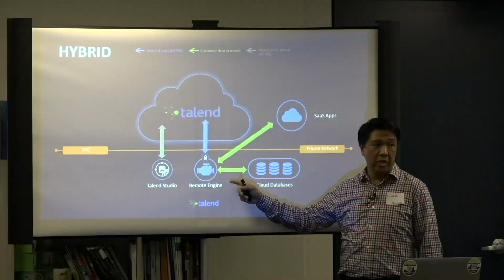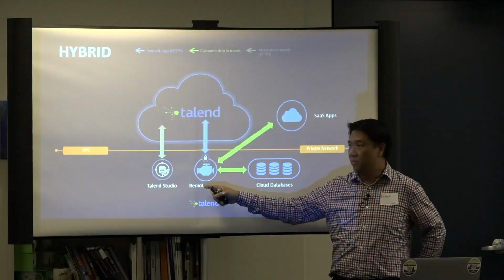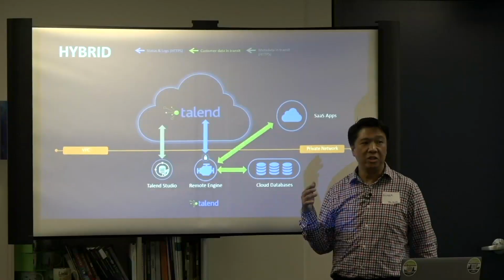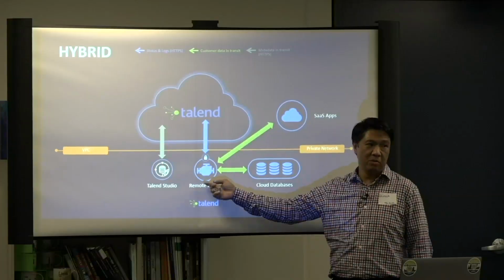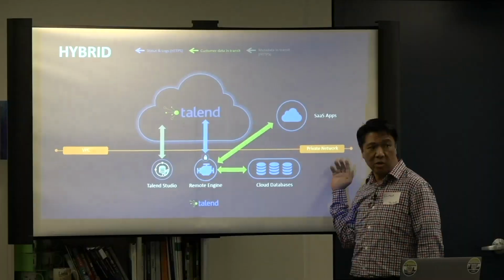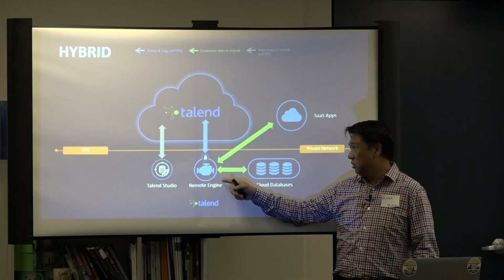Can it be bounded by a virtual network? I think that would not be here. If you need it that way, then you'd probably have to create your own client through a virtual private cloud and then install a remote engine. These are questions that our customers usually ask whenever they look at any sort of cloud-based storage or integration system.